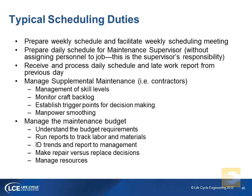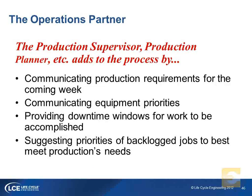Again, I'm not going to go through all these bullets, but this would be the typical duties of our scheduler. Now, I get asked very often, is it a planner/scheduler, or is one person the planner and another the scheduler? The answer is it depends on the size of your organization, but it's not uncommon to have planners/schedulers do dual roles. In larger organizations, it is not uncommon to have a planning group and then a scheduling group.